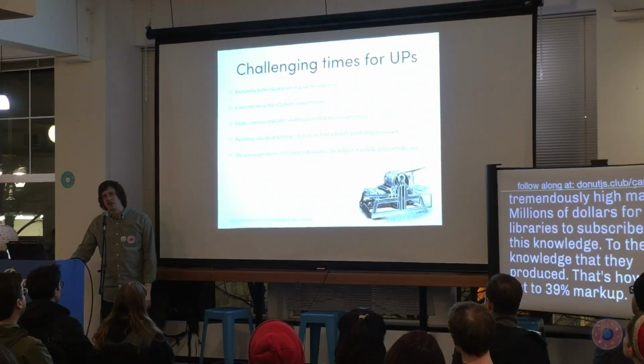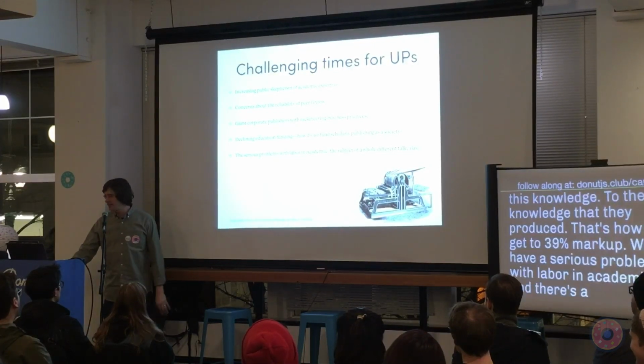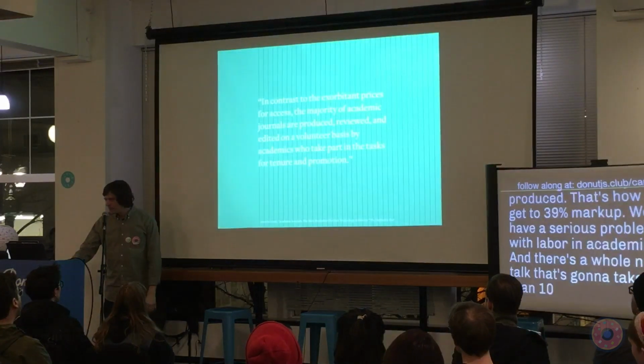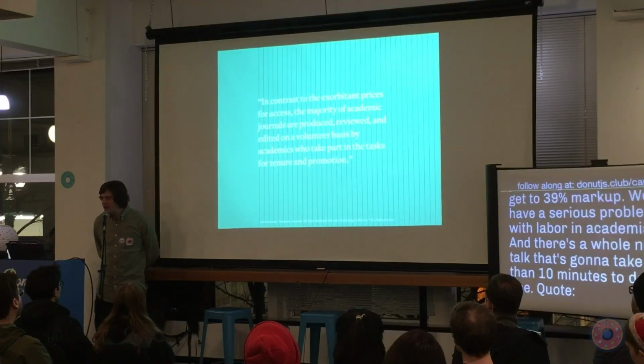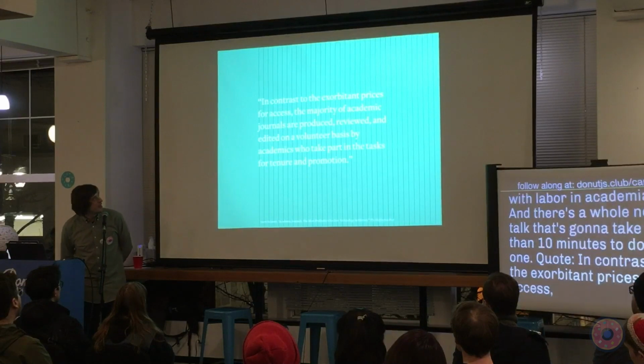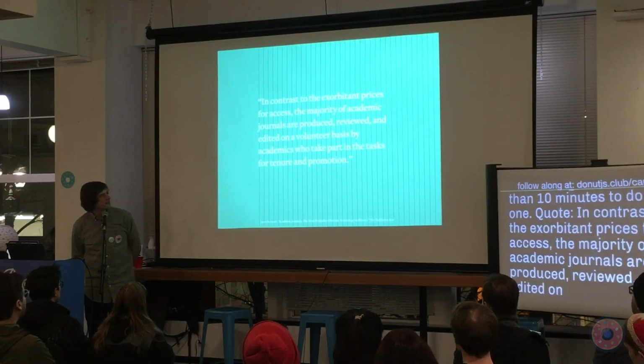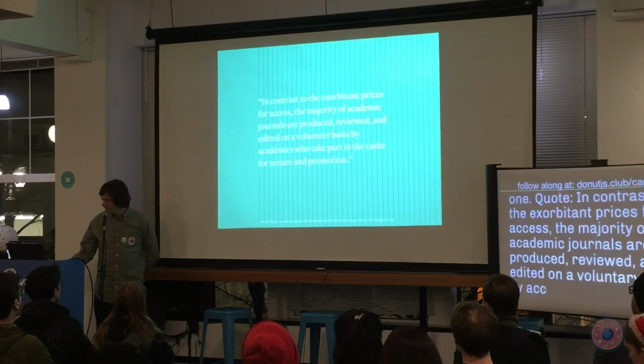We have a serious problem with labor in academia, and there's a whole other talk that's going to take more than 10 minutes to do that one. Quote, in contrast to the exorbitant prices for access, the majority of academic journals are produced, reviewed, and edited on a voluntary basis by academics who take part in the tasks for tenure and promotion.